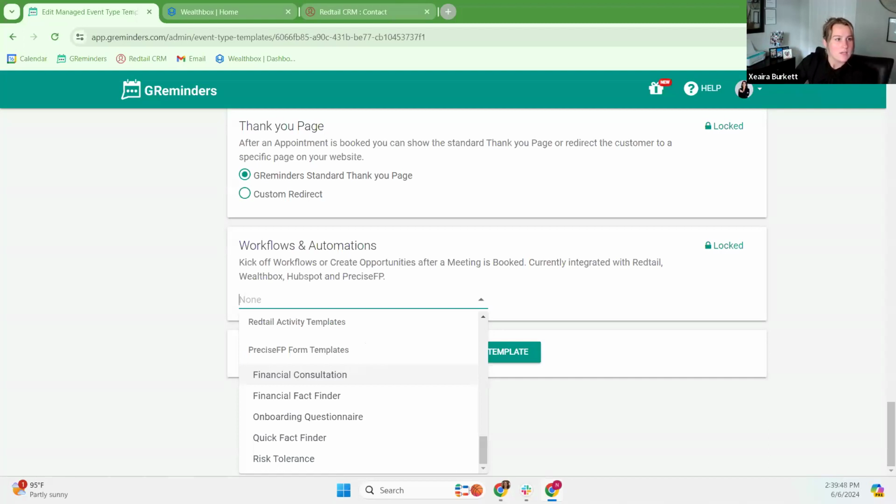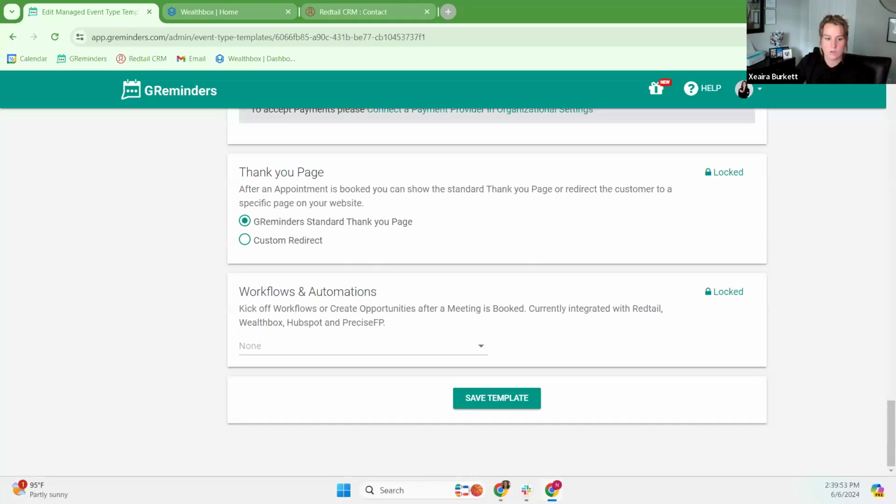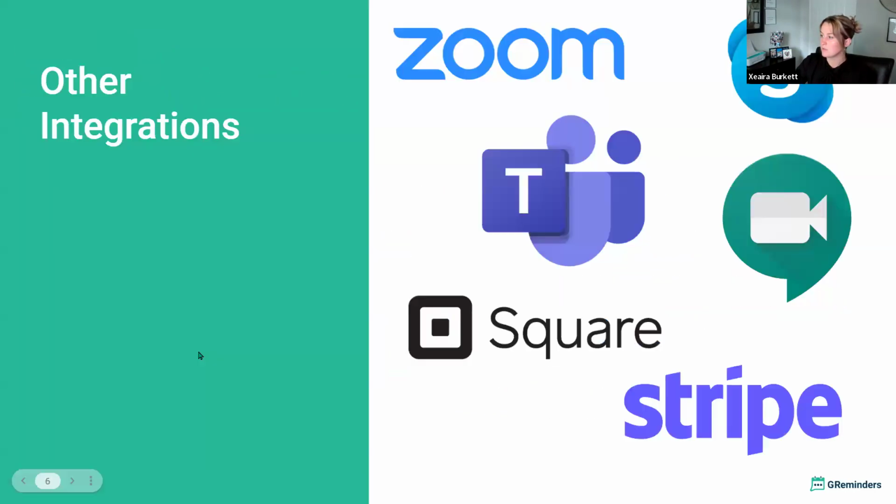Let's see. Now, last but not least, we do integrate with the most popular video conferencing platforms like Zoom, Google Meet, and Skype. So if you're collecting payments for meetings, you can set up Stripe or Square to do so through each individual meeting type. We also integrate with VoIP office phone systems like Intulse, so you can use their tools and platforms with ours to make meeting locations easier for your clients to choose from.